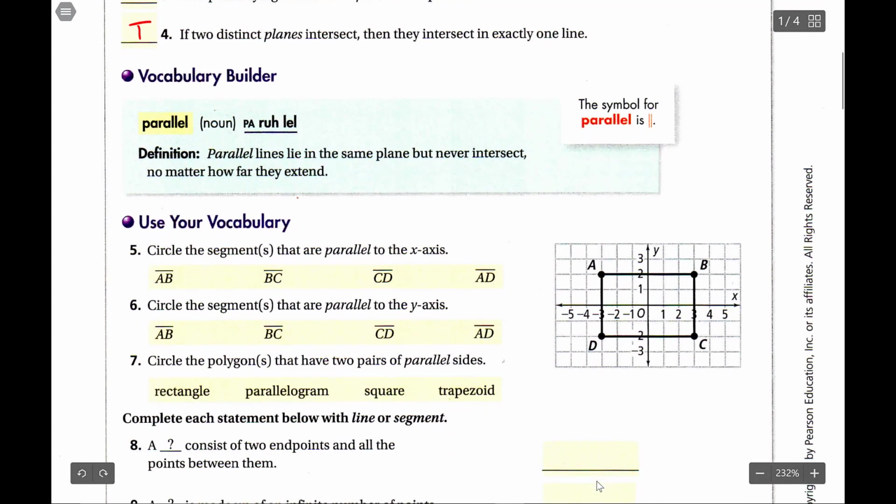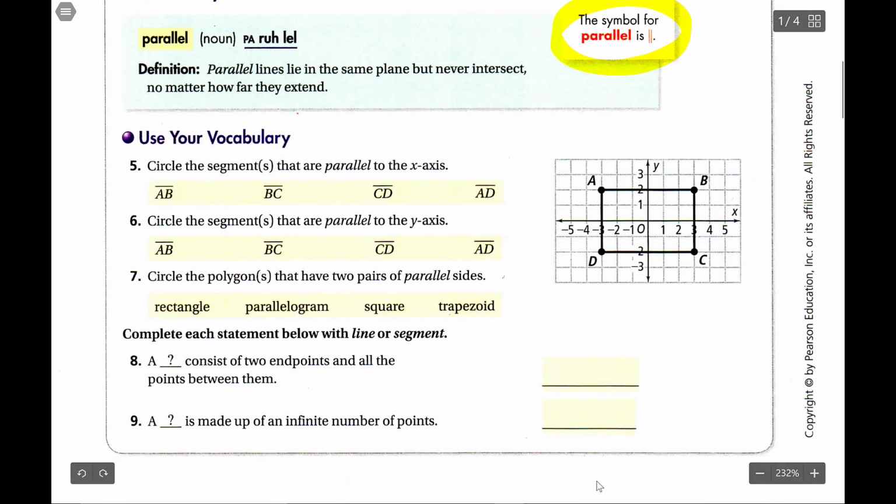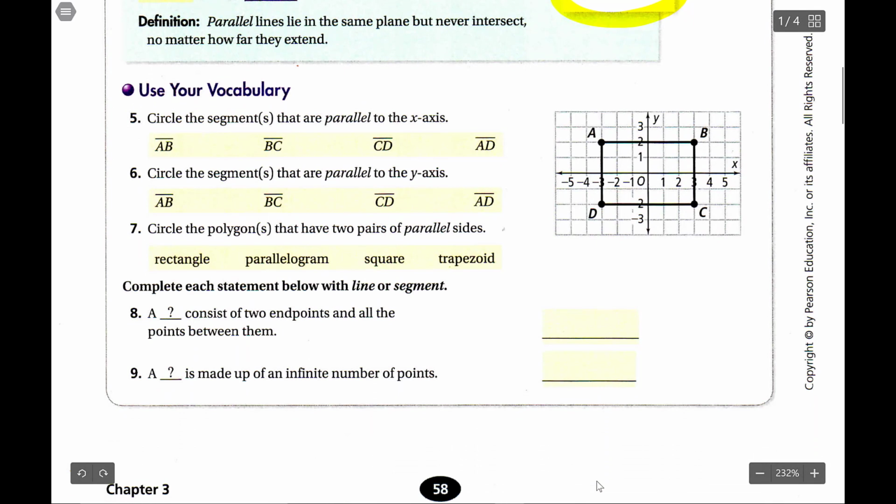Today we're going to introduce, it shouldn't be a new term, but it's parallel lines. Parallel lines never intersect. They go on infinitely in either direction and never cross one another. What I want to bring your attention to is over here to the right, where we have the symbol for parallel, those two vertical lines. We're going to see a lot of different symbols throughout this course, but that's one that you'll see indicating that two lines are parallel. So using what we know about parallel lines, which should be pretty familiar to you already, we're going to answer these questions here on 5 through 9.